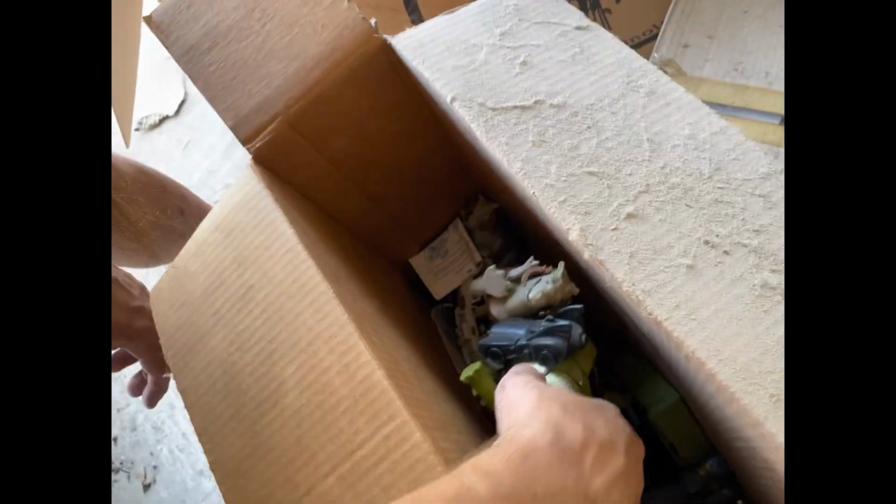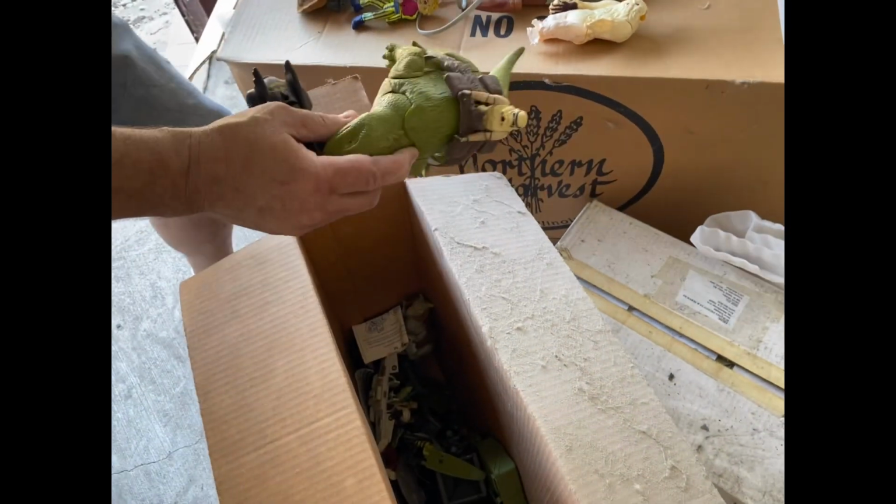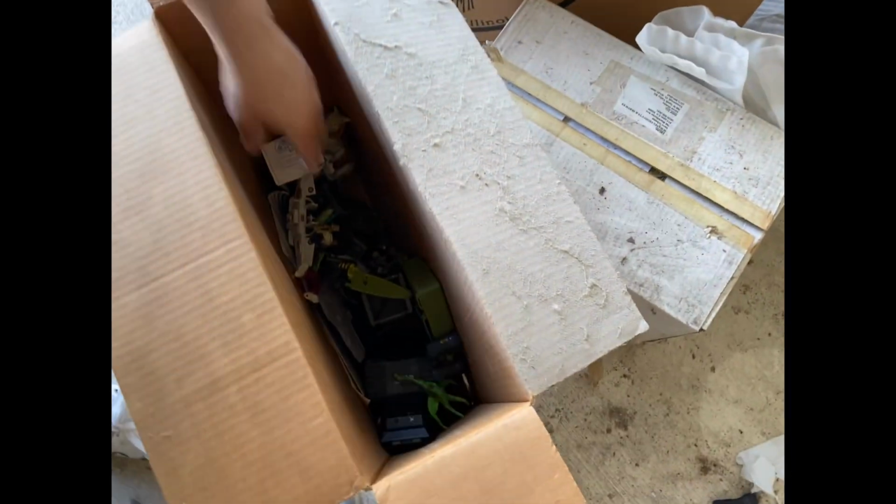There's this little C-3PO. Bag of dinosaurs. Oh, there's Obi-Wan. Sure would like to find some accessories for these guys. We're just now starting. There we go. We've got a little Tauntaun, not an open belly. Hey, there's a Stormy. All right, there we go. That's good money right there, guys. That's good stuff.